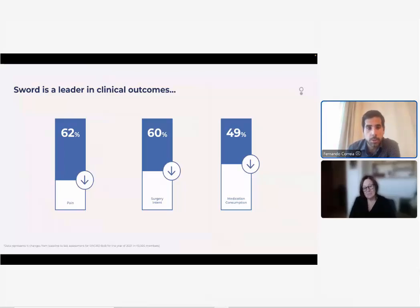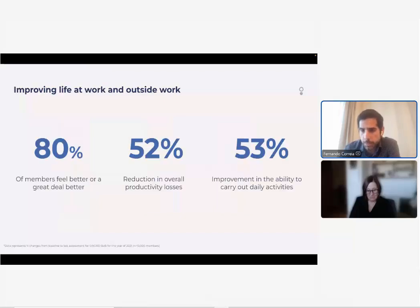In terms of what we're seeing in the real world, we are a leader again in clinical outcomes. We're seeing up to 62% pain reductions in comparison to baseline, 60% reductions in the intent to pursue surgery, and almost 50% reduction in medication consumption. Now, these are very impressive numbers, but let's present just a few more numbers on how this translates into people's lives, and how we improve life at work and outside work. So when you ask members to compare how they are versus how they were in the beginning, 80% of our members report feeling better or a great deal better at the end of the program.